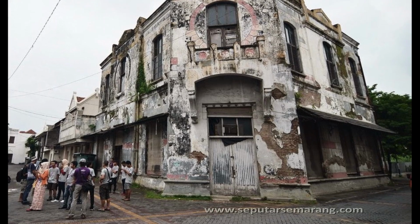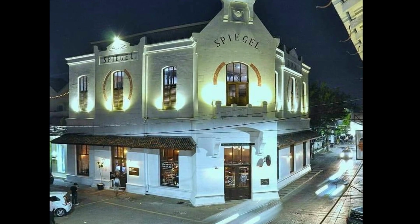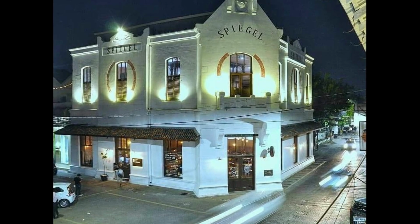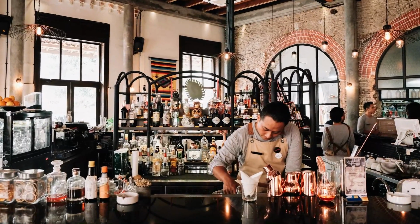Initially, the sole purpose was to develop a private asset through a Heritage Act, with hope to initiate a conscious movement around Semarang Old Town. Spiegel is currently utilized as a mixed-use building, serving as bistro, bar, clothing store, office, studio apartment, and a multi-purpose space for various activities.